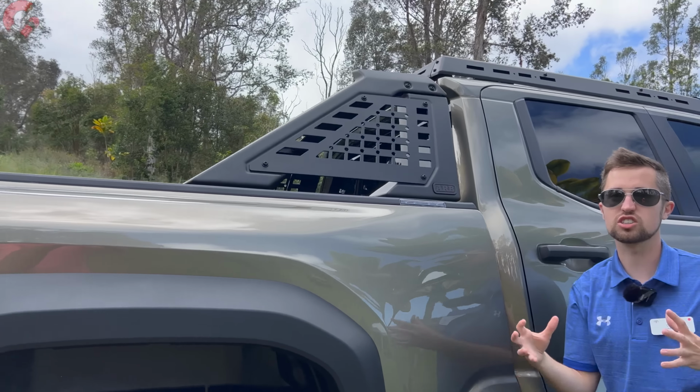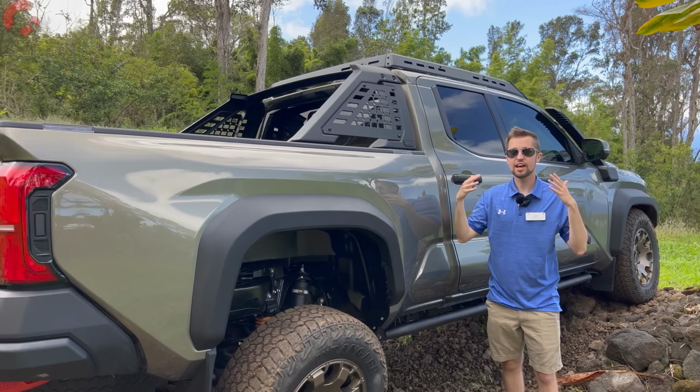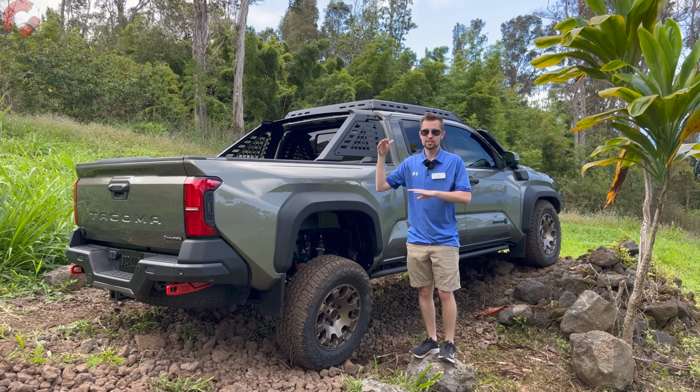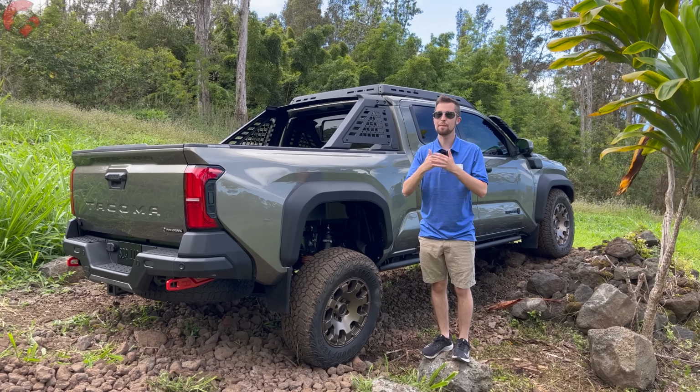I think this truck just looks so cool in person, and it's gonna be for the type of person that just wants an overland vehicle, but you want it straight from the factory. So you can actually just buy this with this new generation, coming straight from the factory, pick it up at your dealership, and you're ready to go overlanding immediately.